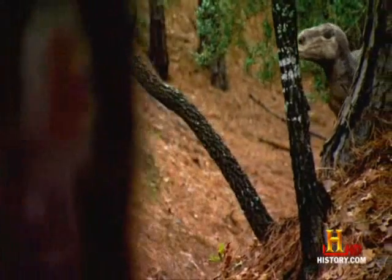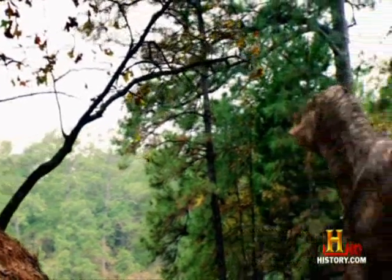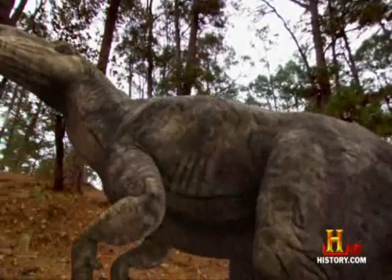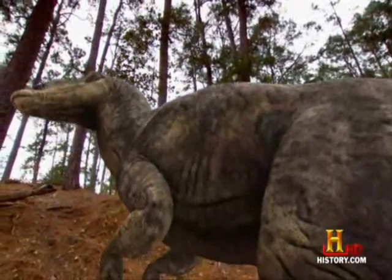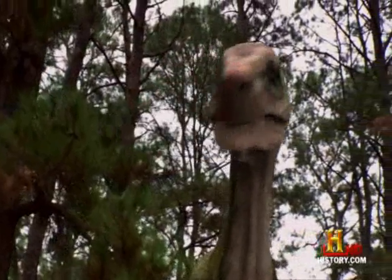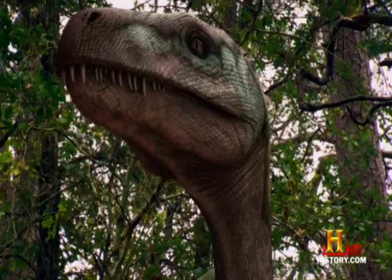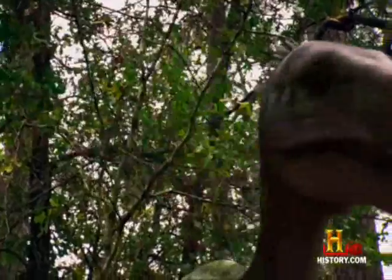Then the Edmontosaurus walks into view. Its size is immense compared to these little raptors. The rest of the pack won't attack until the alpha makes a move. Instinct tells her to leave this giant animal alone, but seeing the intruder standing right in the middle of her turf is more than she can take, so she launches the attack.